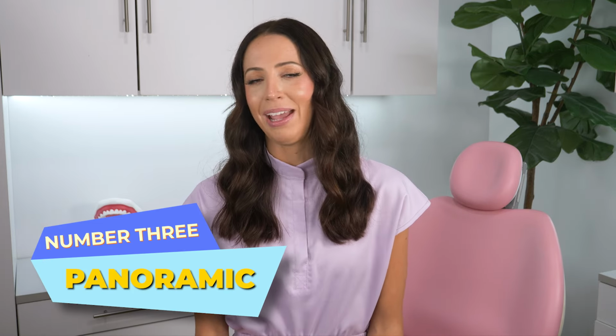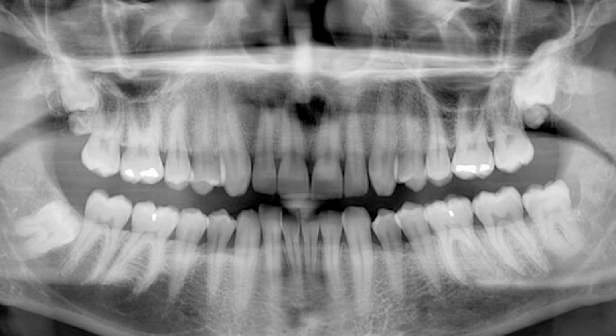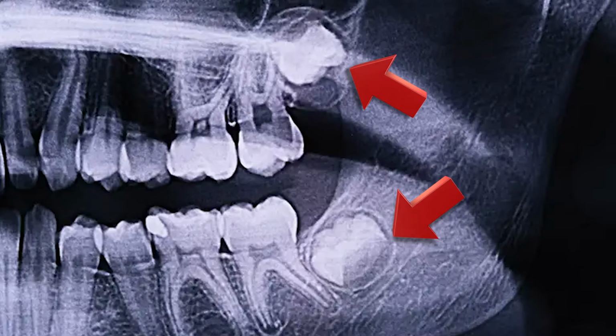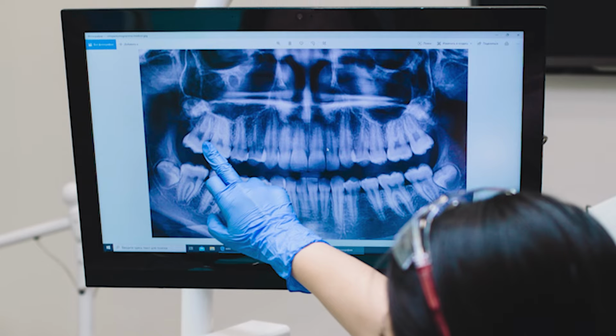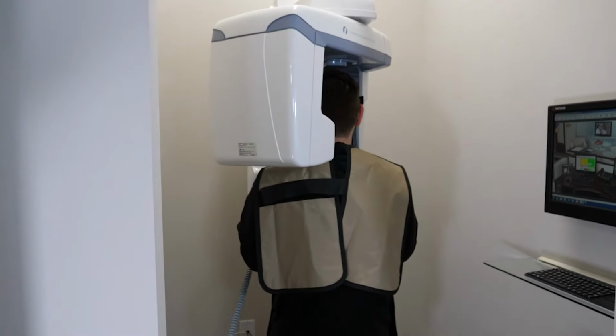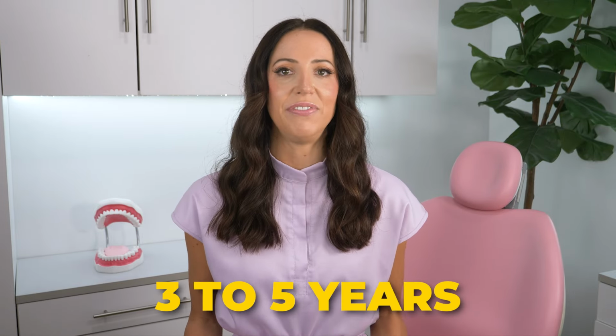And lastly, number 3, panoramic x-rays, aka a pan or a pano. This type of x-ray gives us a broad view of your entire mouth, including your jaw, teeth, and even sinuses. This one is great for seeing things like impacted wisdom teeth or other structural issues, before or after braces, to check your jaw, things like that. You've seen this one. It's the one that goes around your head and gets all your teeth in one image. And similar to full mouth x-rays, panoramic x-rays are usually recommended once every 3 to 5 years or as needed. However, they are usually interchangeable with one another. Like it will either be an FMX or a pan, depending on your individual needs.